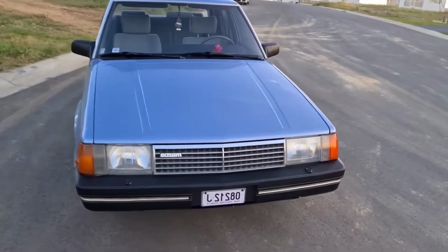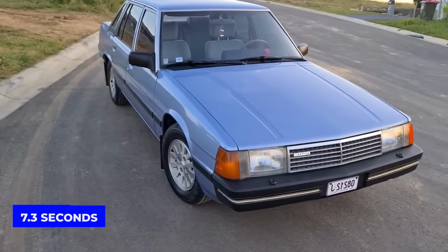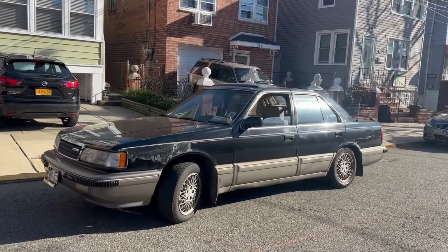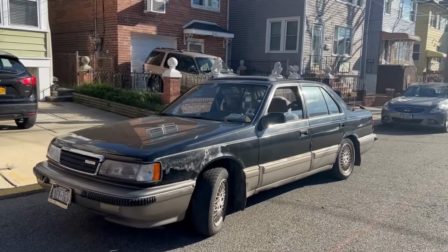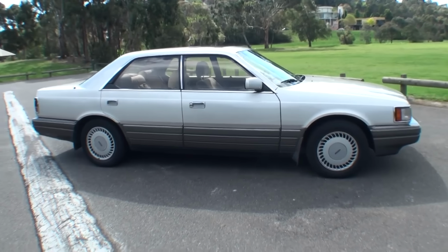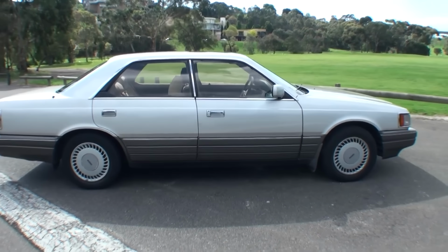It could go from 0 to 60 miles per hour in 7.3 seconds, a time that would surprise anyone expecting a soft, comfortable ride. In a market where many luxury sedans were more about comfort than speed, this car was ready to challenge the more aggressive competition when the opportunity arose.